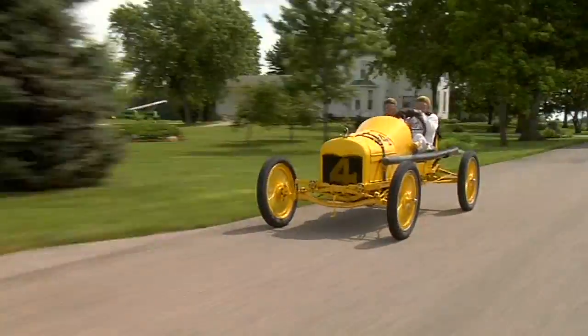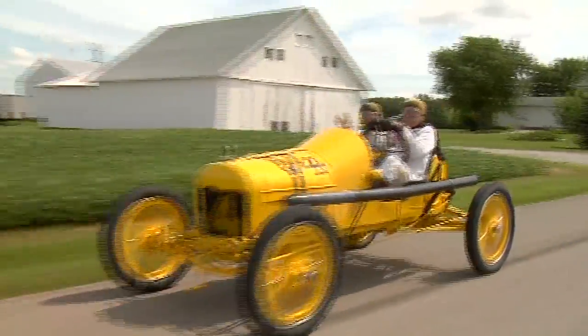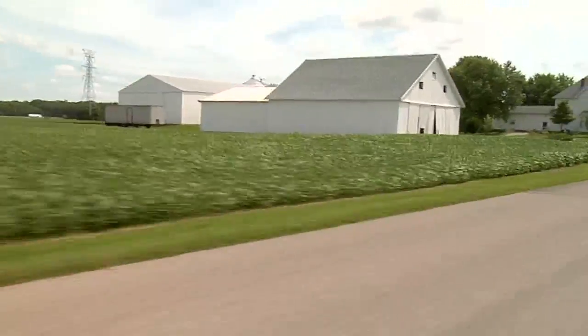I have no lights, so that's the way race cars work. And so we drive sun up to sundown, but we usually start at about 7 in the morning and we'd kind of cash in about 6, 6:30 in the evening.